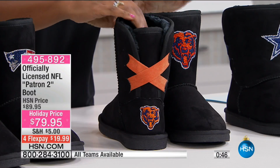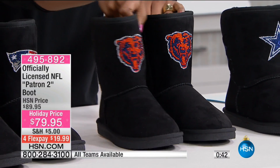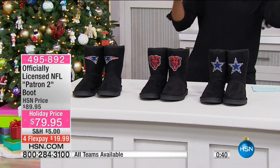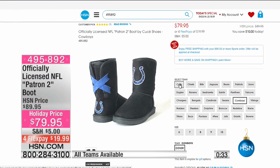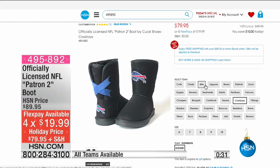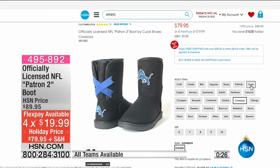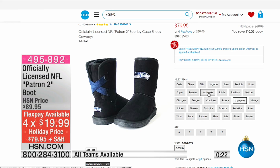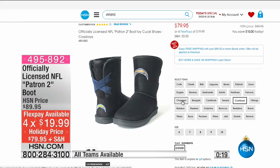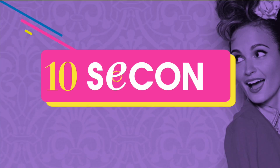I know that we're down to our last minute or so, but I did want to remind you that these are holiday priced. They're not always this price, but we have them for you now at $10 off. We have them on 4 flex payments of $19.99. And if you wanted to see the others close up, you could easily do that right there on hsn.com. And as long as you know the sizes 6 to 11, these are whole sizes only, just so you know. Sizes 6 to 11, whole sizes only. Then go ahead and pick yours up.